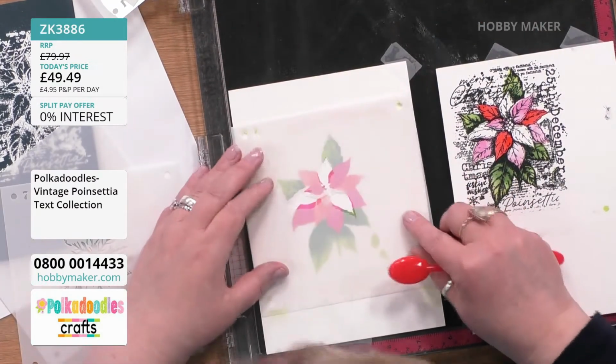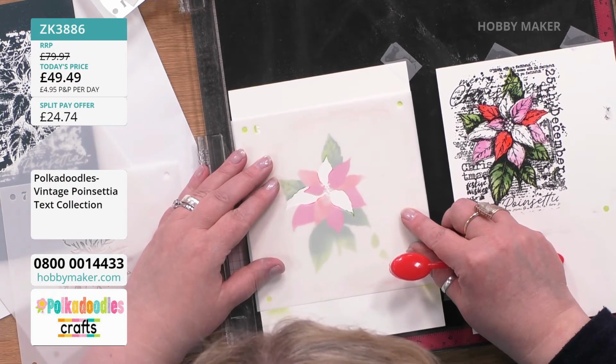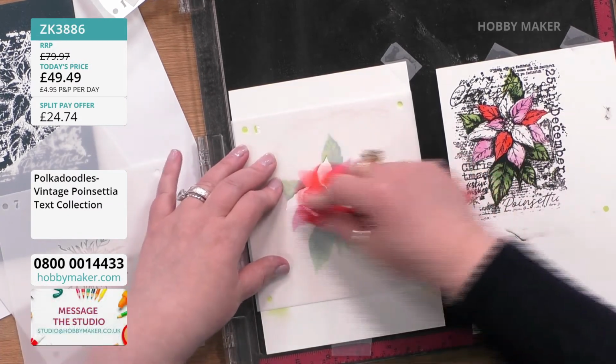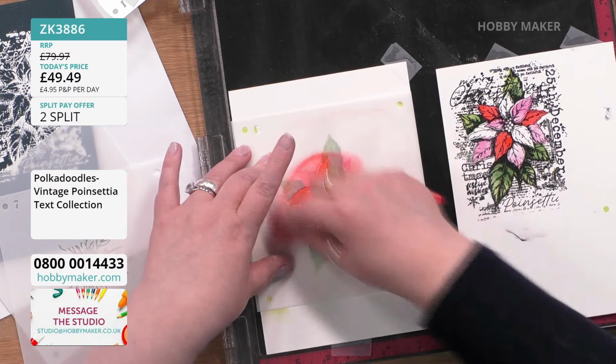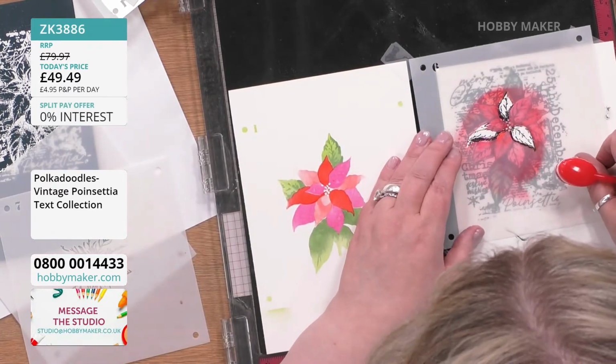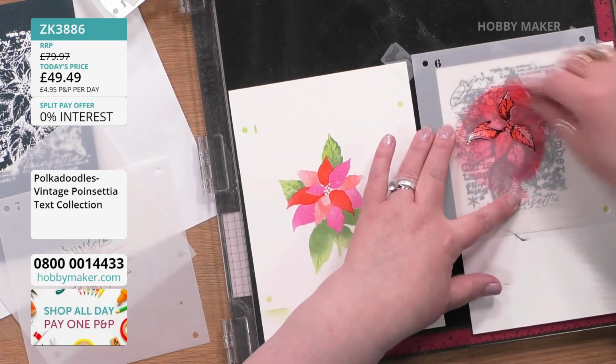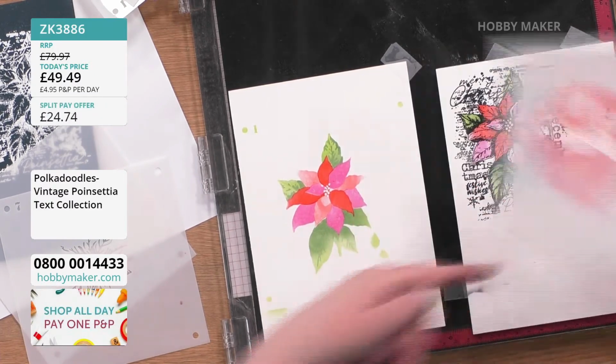And then we've got the next one. By this point, we're able to line it up really easily as well. We'll go really red in this one as well. Oh, gorgeous. I might come back over the pink, but it's up to you. I probably won't need to. And a little bit lighter on that one because we did it quite dark.